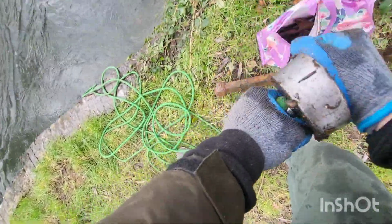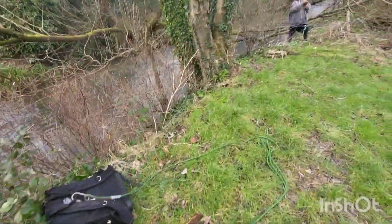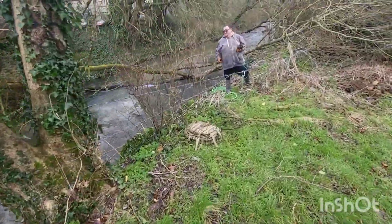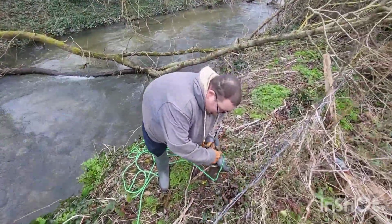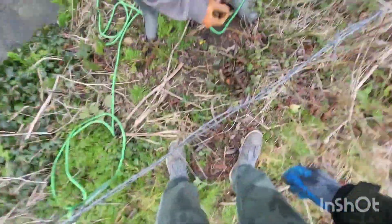Hang on, George is shouting something at us. We're going to go over and see what he's talking about. What are you saying? I said your trick was right. I was getting caught up in the bag and it was all falling off. Yeah? It was all falling off in the back. What you got? Look, loads of little bits.